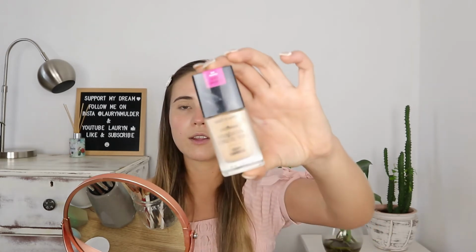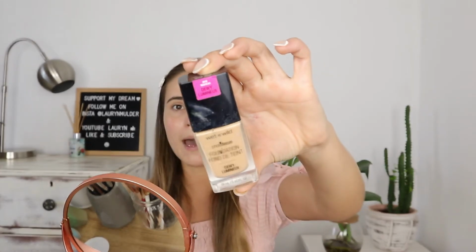Okay, finally we can move on to foundation. So this is such an exciting foundation. It's actually newly launched in South Africa. This is the Wet n Wild Photo Focus foundation, but this is the dewy, so it's the new one. The Photo Focus foundation had its normal foundation, and now they came out with this dewy version, which I'm absolutely loving at the moment. It really is such a nice, beautiful foundation.